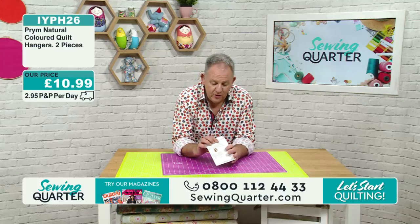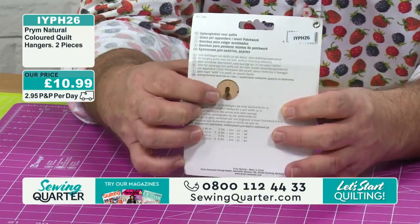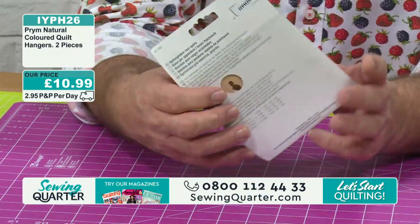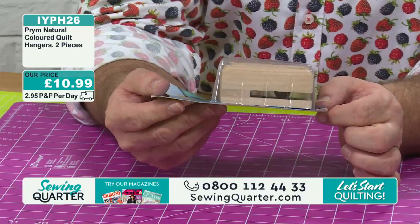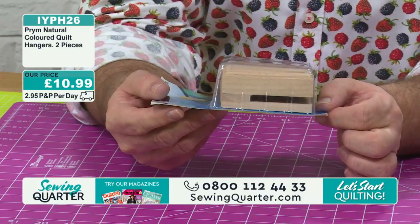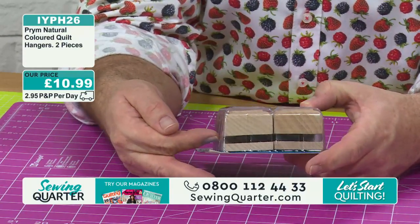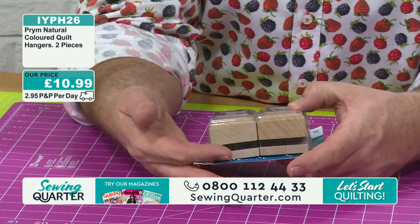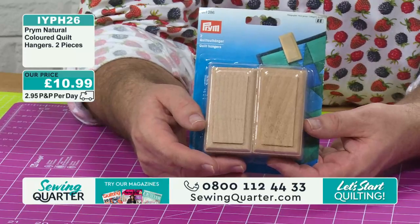It's fine, I'll show you. So if you look at the back there, each one has a hole. You put a screw in the wall and it'll just fit over the screw in the wall, right? Look, each one has like a marble or a ball bearing inside it. And what you do is you slide your quilt up in there, and then as the weight of the quilt pulls down, the marble stops it from falling, so it holds it in.